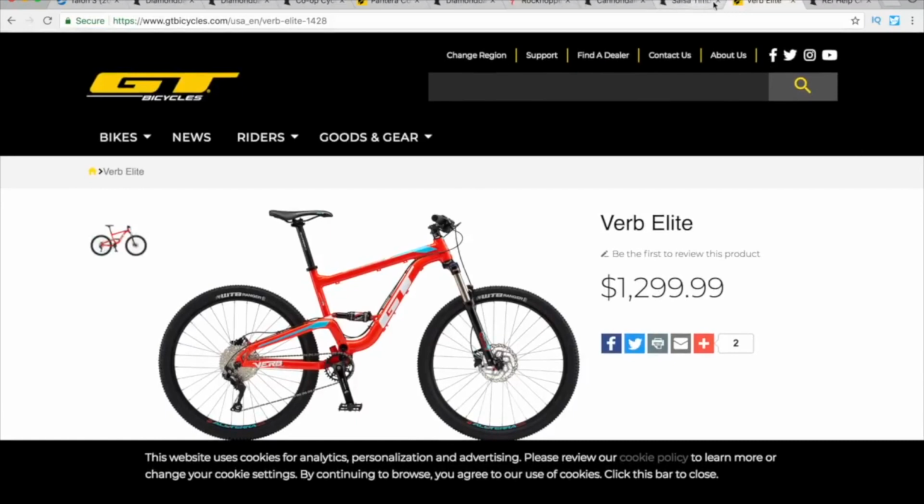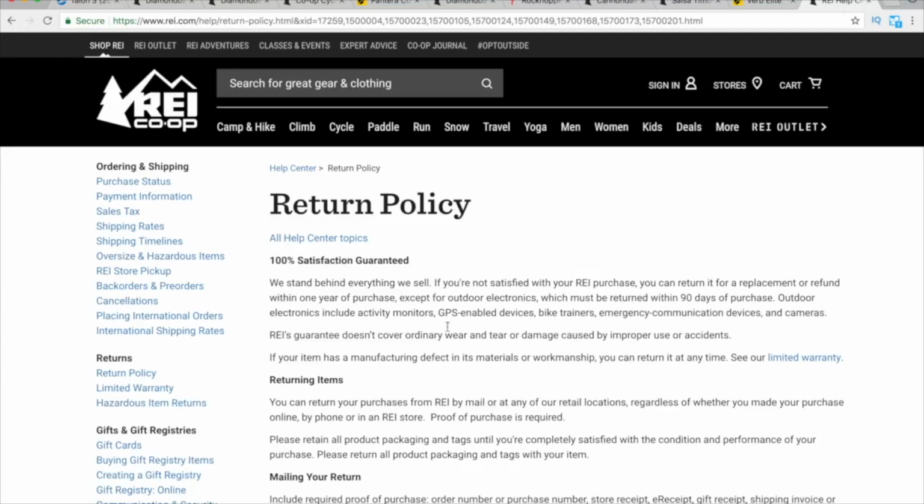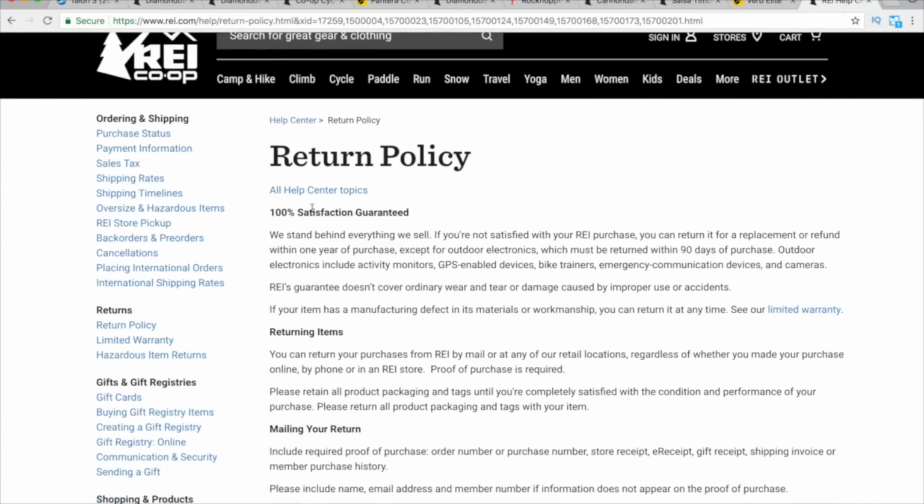Now let's see. So we have 1, 2, 3, 4, 5, 6 out of 10 of these bikes you can buy through REI. Now I want to tell you something about REI. They have 100% satisfaction guaranteed. So they stand behind everything they sell. If you're not satisfied, you can return it or replace it or get a refund within 1 year of the purchase. You guys have a full year.